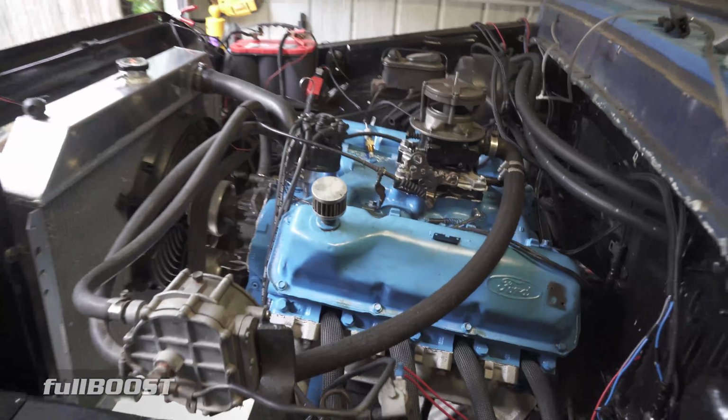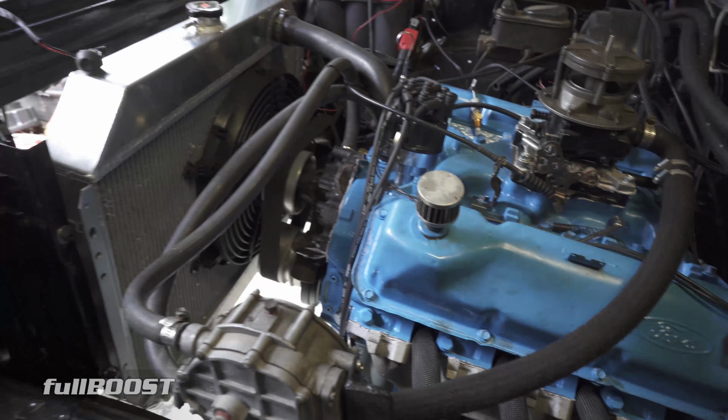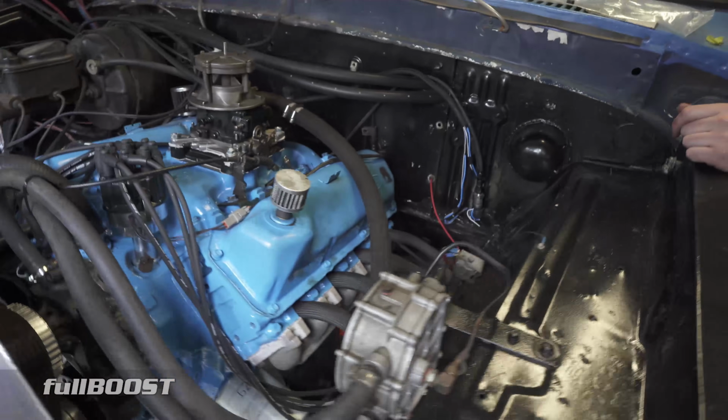So, engine's running away. It hasn't got any water in it yet, so I'll pull the pin. But yeah, as you can see, it runs.